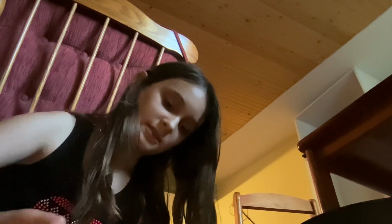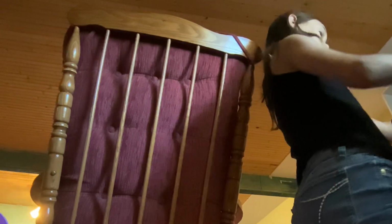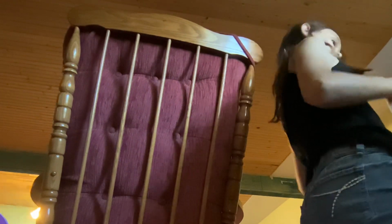Evie. I'm gonna change Evie off camera. So you can't even really see her right now, which is good. But I'm gonna get Evie's diaper, which is all right here. I just put Evie's diaper over here. I don't know why. I don't want to move it.